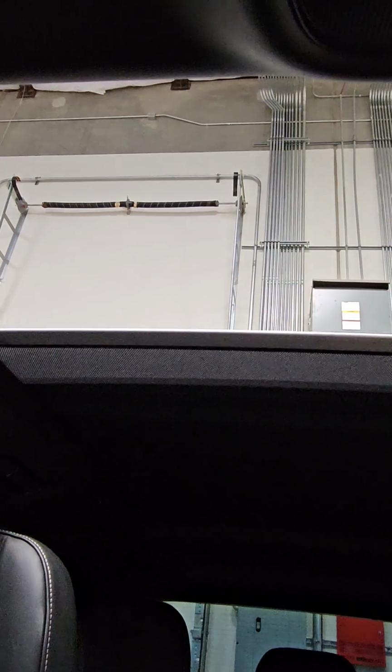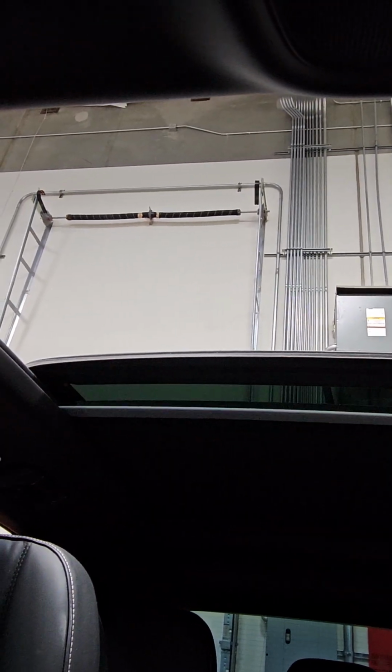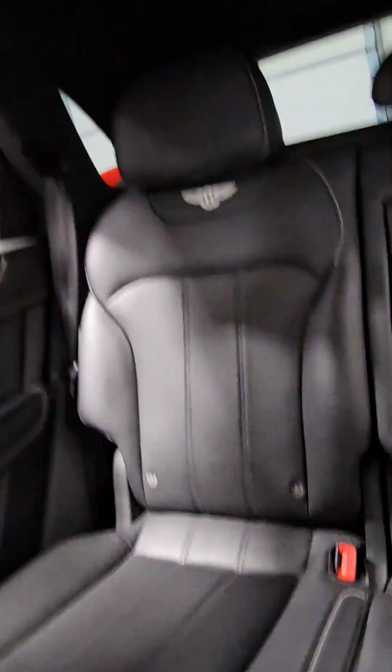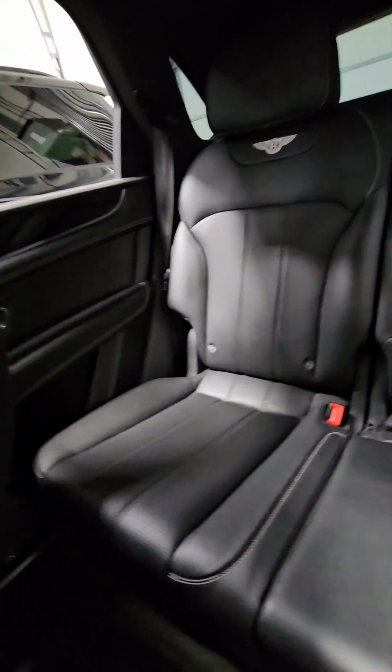Regular cruise, blind spot monitoring, piano roof. Goes all the way back. Fat seats don't really look like even anybody sat in them. There you go, better view.